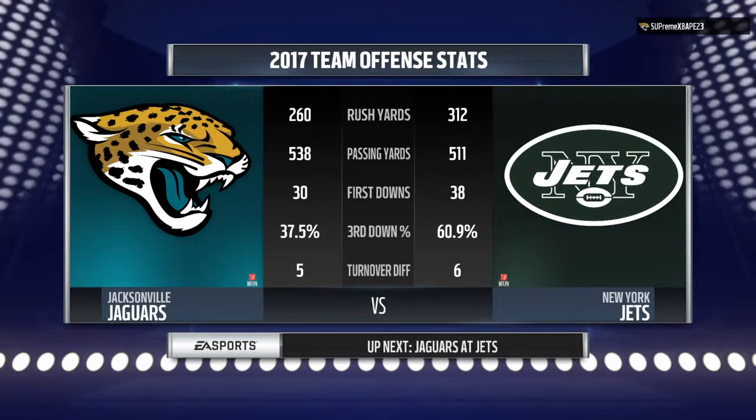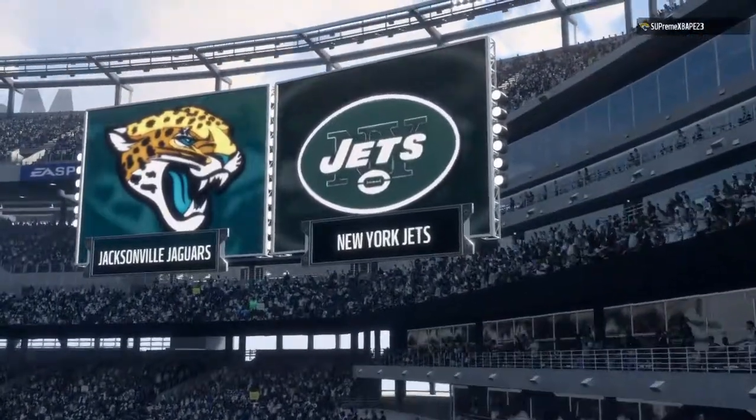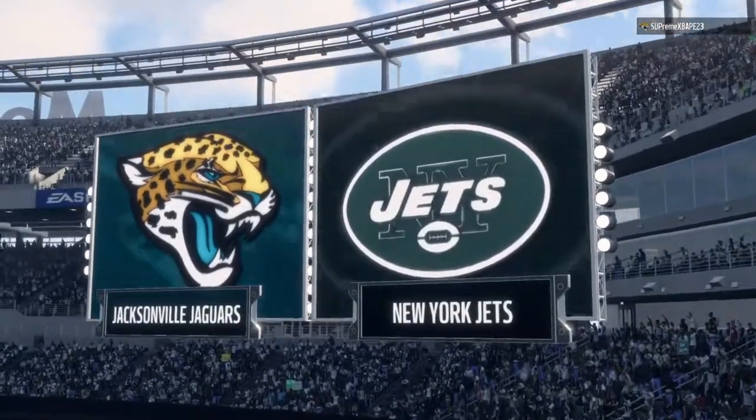Everybody, I'm Larry Ridley, and this is the NFL on EA Sports. Anticipation is mounting for today's game, and we've got two quarterbacks looking to make an impact. It's the Jaguars going up against the Jets.